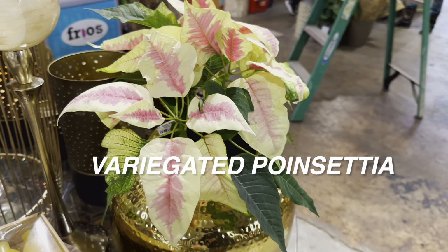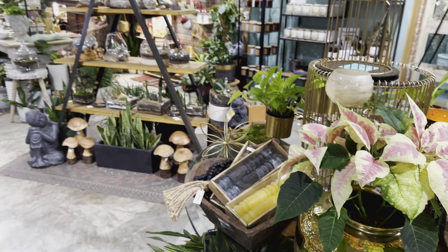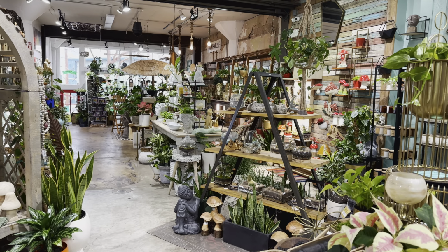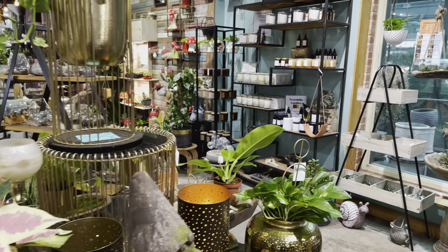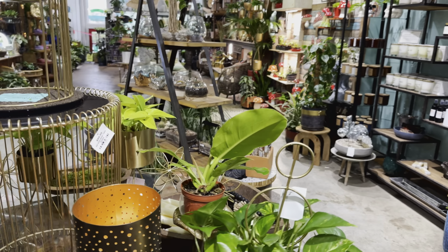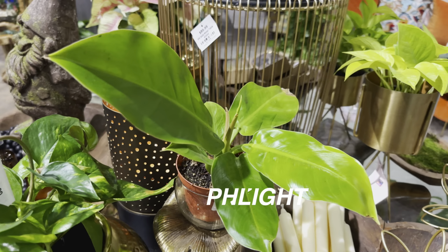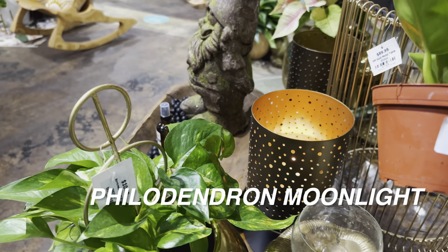I don't know if I want to add that, but look at this beautiful variegated poinsettia. That's nice. I was actually thinking of adding a poinsettia after the holidays, like a variegated one just to grow the foliage like that. That's really cute. And you can see there are so many plants mixed in. And what's cool about it is you can see the plant in a beautiful stylish planter, so it gives you an idea of what to do with your plants.